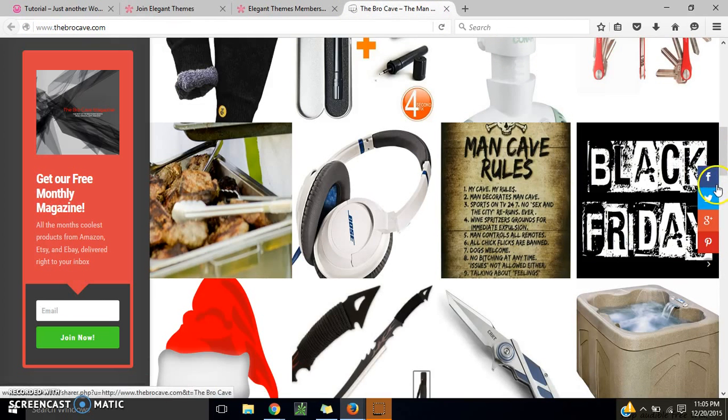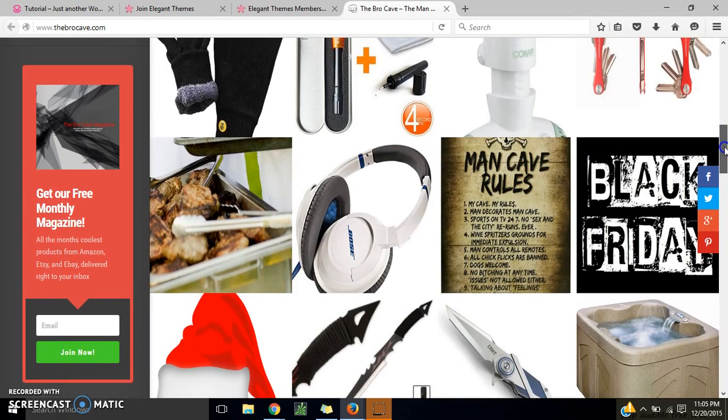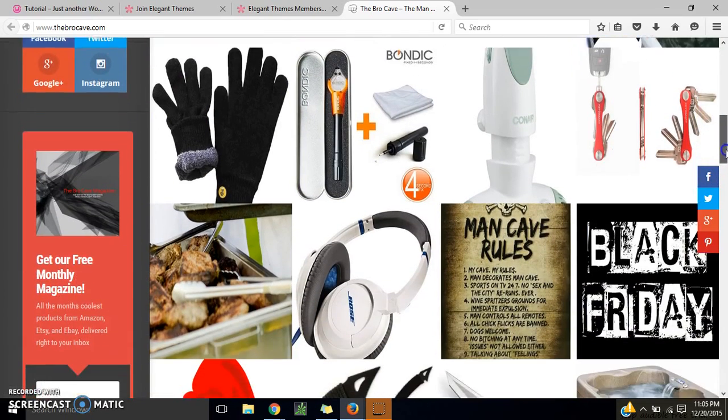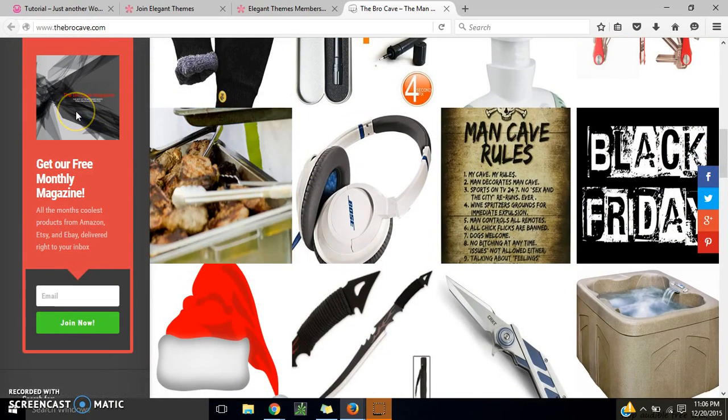Like, this is their Monarch plugin. It lets you do all your social media so that people can share your website and your pages really easily. It also includes these things. And for signing up for your email newsletter or whatever, they have their Bloom plugin, which lets you do this. It lets you do pop-ups and a bunch of other cool stuff like that.